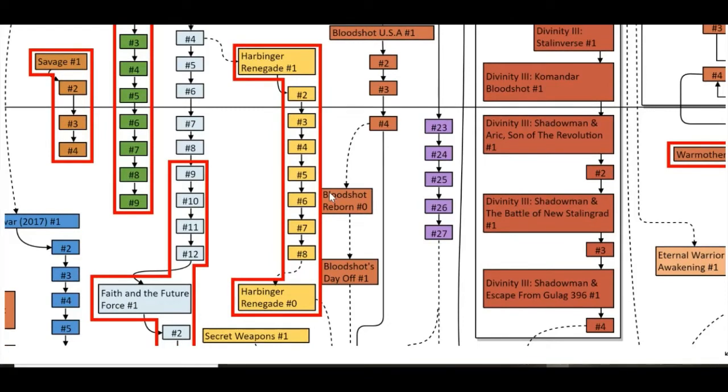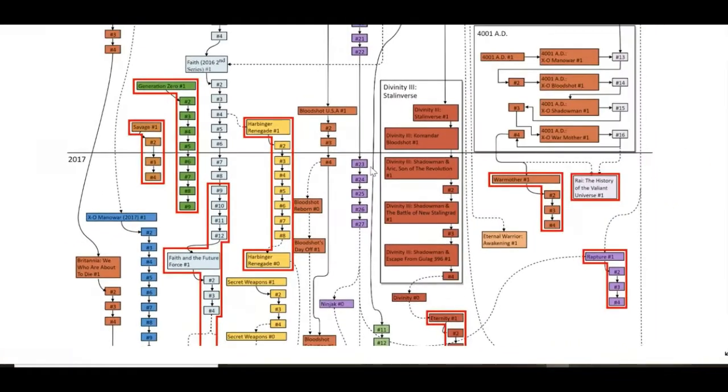So this follows the Harbinger characters and events from Harbinger as well as Imperium. These issues for Harbinger Renegade are available as 2 trade paperbacks, but not as a deluxe edition. So again, if you're collecting deluxe editions, you've got a gap there. Let's pan out a bit. What should we look at next?